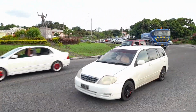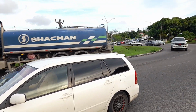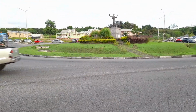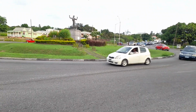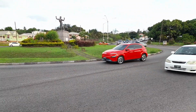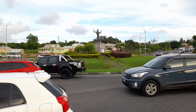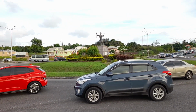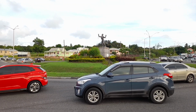Every Emancipation Day, they hold marches, they have walks, and then they end up in this roundabout here. In 1998, Fidel Castro from Cuba did a speech in this roundabout, had a meeting in this roundabout. He, along with the Prime Minister of the day, Owen Arthur, did a meeting in this roundabout. So this is a historical monument placed in the middle of the roundabout.